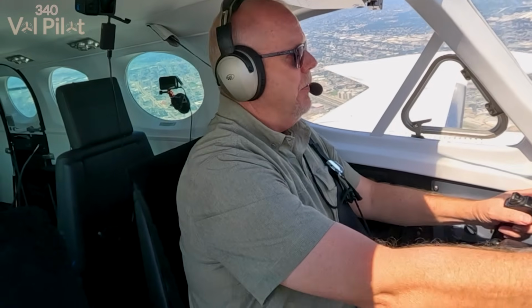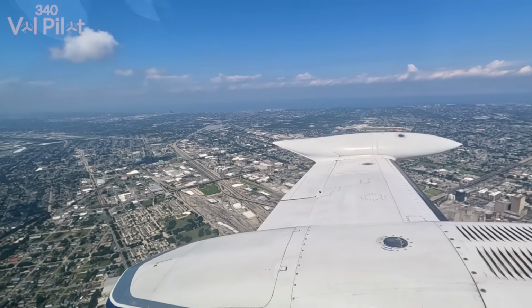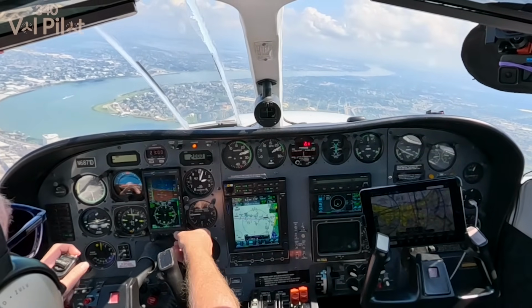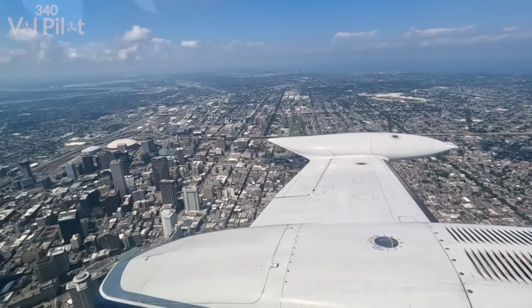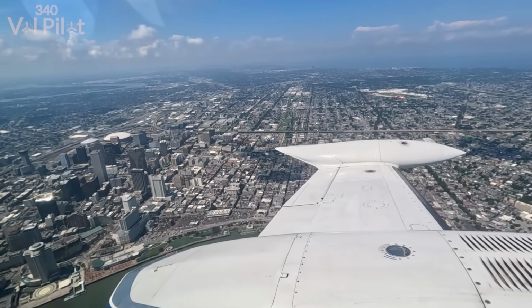Lakefront Tower, 6871 Delta on visual, about to turn for final. Cessna 6871 Delta, Lakefront Tower, 36 left, cleared to land, wind 010 at 4. 36 left, cleared to land, 6871 Delta, thanks. All right, it's time for the approach button. I'll just click the approach button. Okay. Click the approach button.